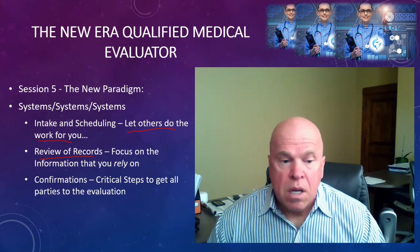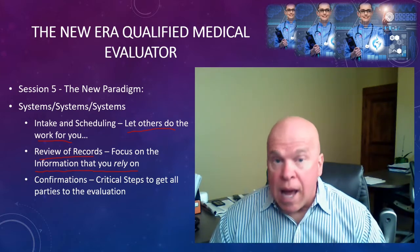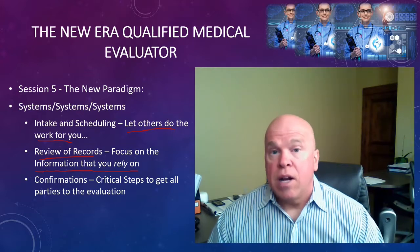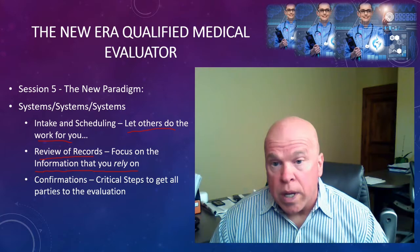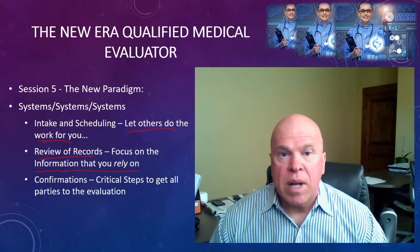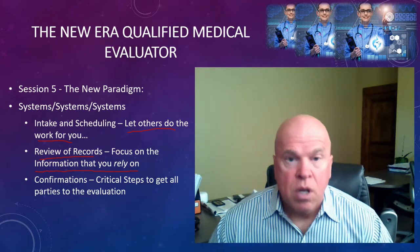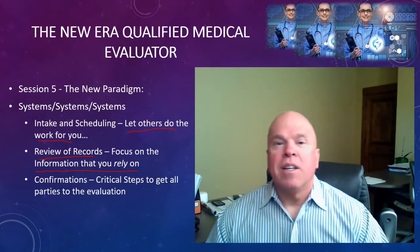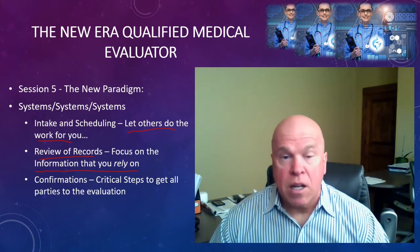to simply focus on the information that we rely upon for the formulation of our opinions and conclusions later on in the report. Now, the review of records will always be a hard-working section of our report, and qualified medical evaluators who value and who use the review of records later on in their report to form the basis for their opinions and conclusions.